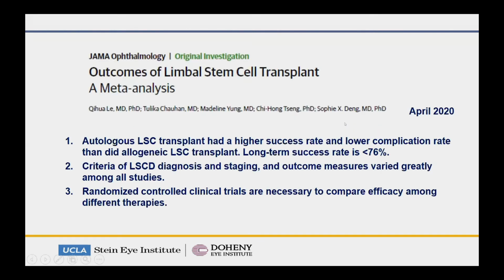We also conducted a meta-analysis on the outcomes of limbal stem cell transplant. We found that autologous limbal stem cell transplant had a higher success rate and lower complication rate than allogeneic transplant. And the long-term success rate is below 76%. The criteria for diagnosing and staging limbal stem cell deficiency and the outcome measures of any treatment vary greatly among all studies. We concluded that randomized controlled clinical trials are necessary to compare the efficacy among different therapies.